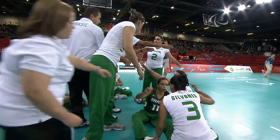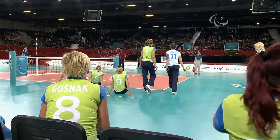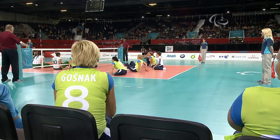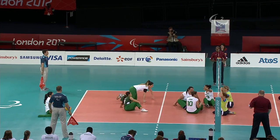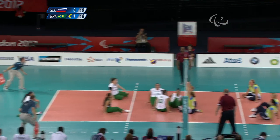This sport has been around in the Olympics for a long time. 1980 Paralympics at Arnhem, but the actual women's event was only added in 2004, so it's a relatively new event for the women. One I'm sure that's proving very popular here at London 2012. We're in the XL Arena, and one I'm sure that will, like many of the Paralympic sports, grow from strength to strength in the future. Brazil just trailing by 1 then.